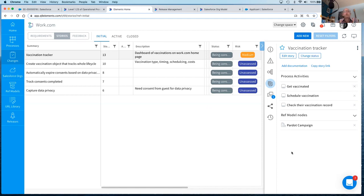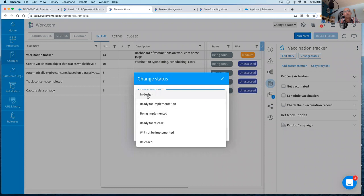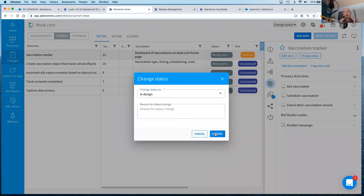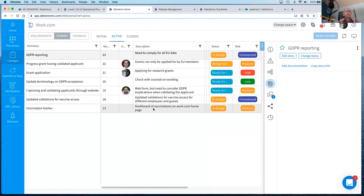Now, let's think about this. We've got a whole set of user stories here. They're all in the being considered phase. If I change the status of this one and say we now think this one is in design, update it to being in design, and I go across to find where that went, it's now active. So it's now in design.